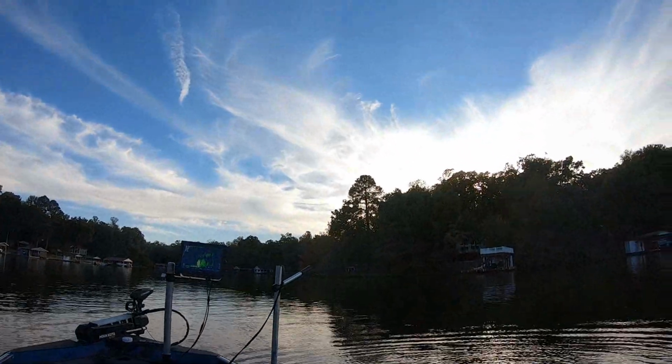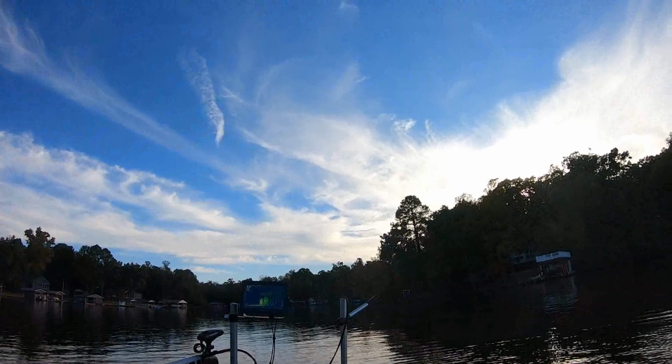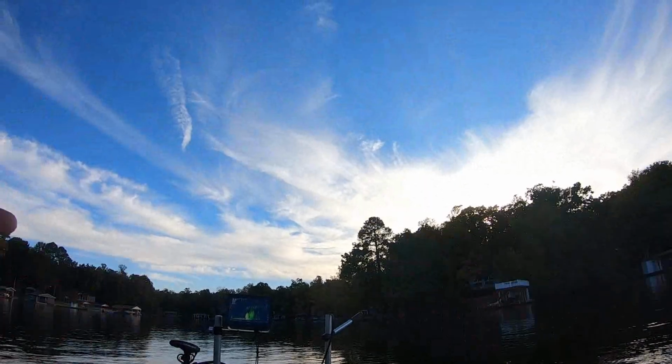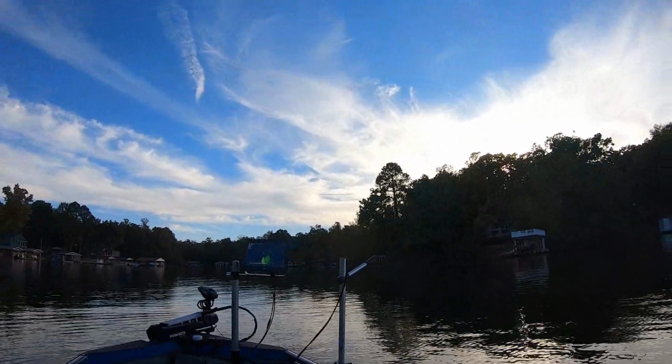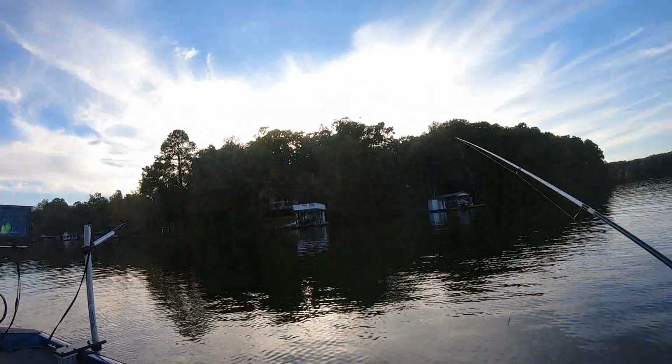I threw at that school of crappie right here 3 or 4 times. They wouldn't pay any attention to it. A school of shad came over close to them. 6 or 8 ran out toward the school of shad. I threw between them and the school of shad, and that one grabbed it. So, sometimes right place, right time. That's how you get bit too.